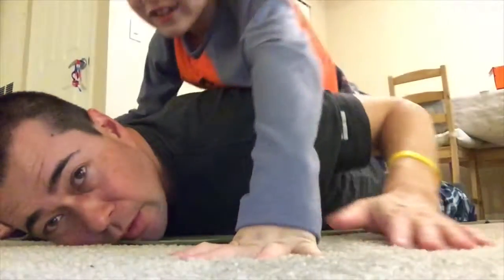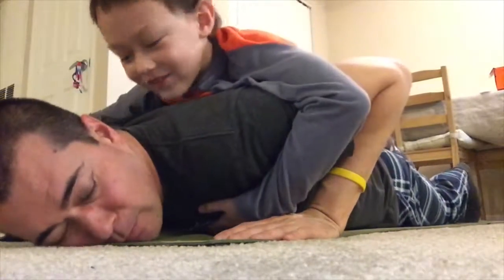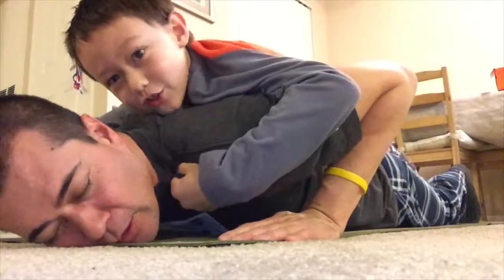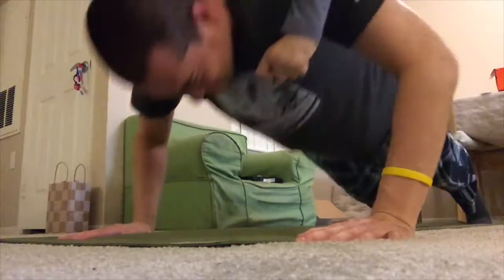I just want to move the camera. Okay, this is how it will go. All right, here we go. 1, you hold 2. On. 1, 2, 3, Cleo, go! Hold on. Gosh. Oh, gosh.